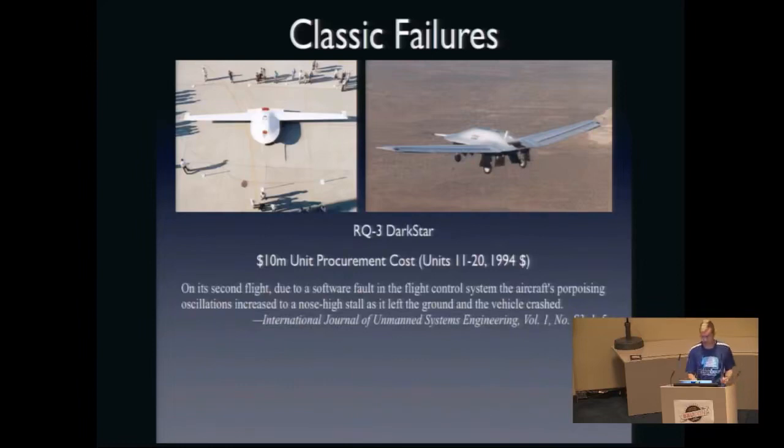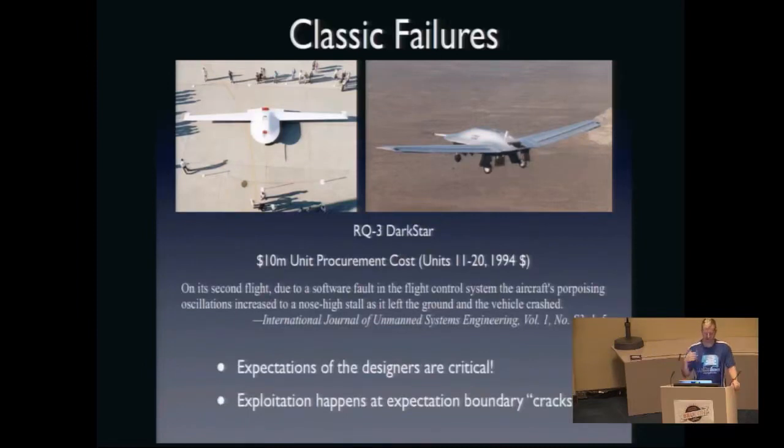So the moral of that story, or the morals are, the expectations of the designers are critical. Even a seemingly trivial detail, like the runway composition, can be the difference between success and failure. And if exploitation is going to occur, it's likely to happen at those cracks between the boundaries of people's expectations.